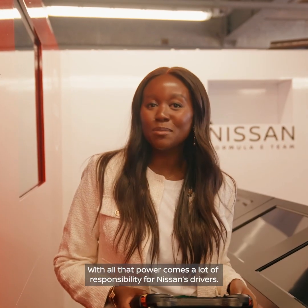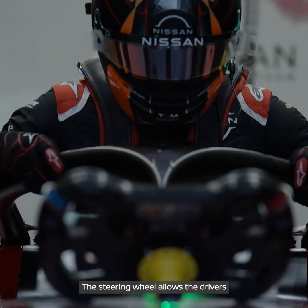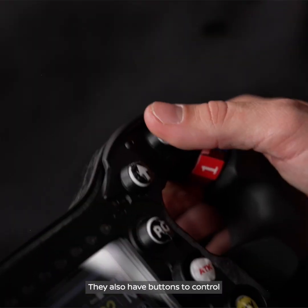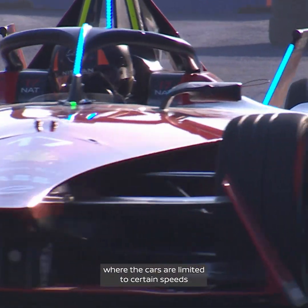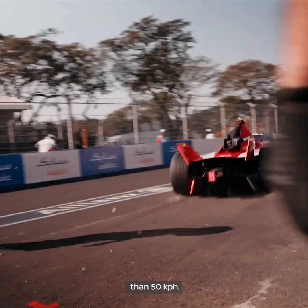With all that power comes a lot of responsibility for Nissan's drivers, so here's how they handle those monster motors. The steering wheel allows the drivers to communicate with their teams throughout the race. They also have buttons to control the brake settings. This is perfect in scenarios where the cars are limited to certain speeds, like the pit lane where they can't go any faster than 50 kilometers per hour.